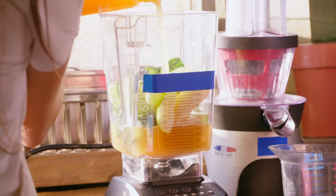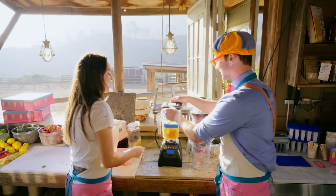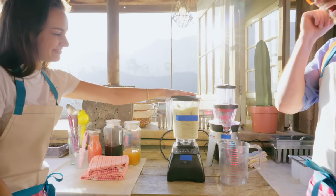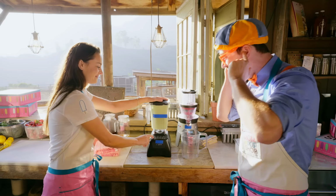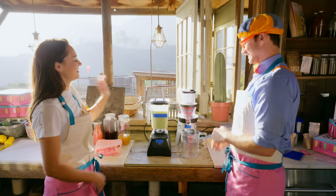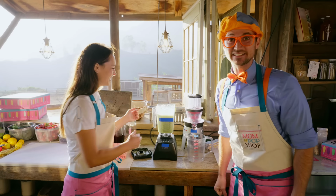Ooh, yum. All right. So excited. I wonder if these are actually going to be green. All right. And it's going to be pretty loud, so are you ready? All right, I'm ready. 3, 2, 1. Whoa, is it done? It's done. Wow, it does look green. All right. You're going to love it. Yeah. Oh, do you smell that? Smells so sweet. Yep.